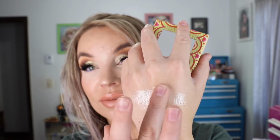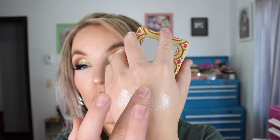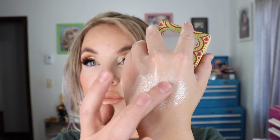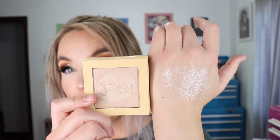It's like that in-your-face shine. There are no micro glitters in here either. It's just all mica kind of a shine. But isn't that pretty? I think that's such a pretty highlighter. So I am glad that I went ahead and picked this guy up. So this is the Volume 3 one by Juvia's Place right there.